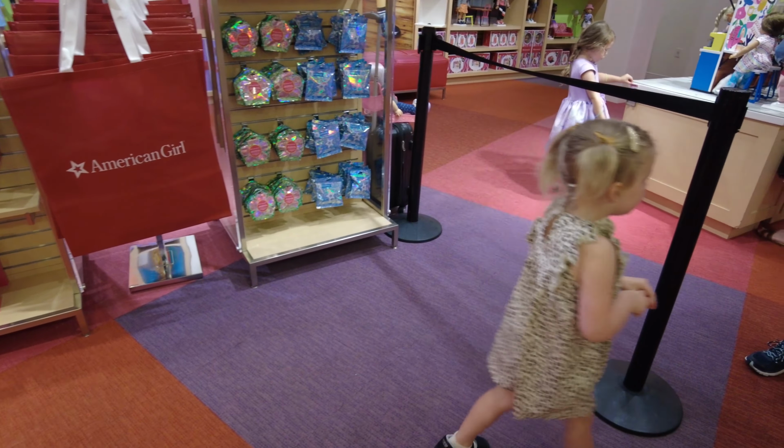Alright, so that is it for the American Girl doll store. We actually got the Labor Day discount sale. It was 25 off if you spent 120, or 20 off if you spent 125. So she got her baby doll, huh?